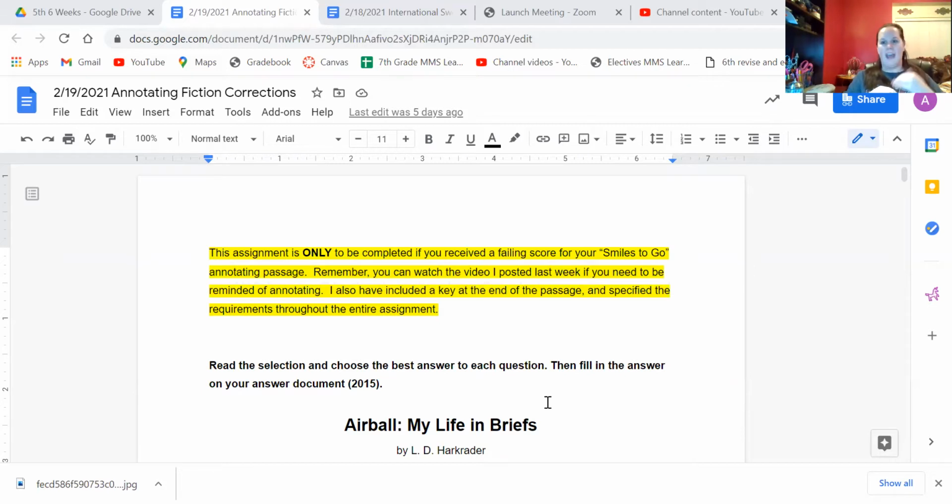You do not just add annotations to your Smiles to Go passage and try to hand it back in, because I won't take it. Okay, remember, you can watch the video I posted last week if you need to be reminded of how to annotate, what's important, how do I do this, how do I do that, because I took you guys through it step by step. So you can have this passage out on your computer, then you can listen to the video, watch it, and be working on the passage at the same time. Okay. All right, I have also spelled out exactly what you need to do as we work through this, okay?